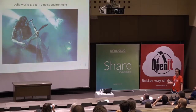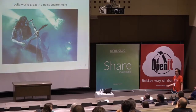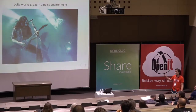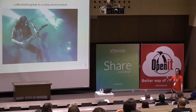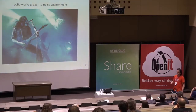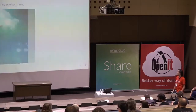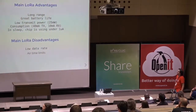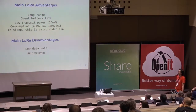We all know that today there are lots of signals around us, and we need to extract our data from those signals, and LoRa is great at that. That's why it's used for wide area networks, so it can fly a lot, over large distances. The main advantage of LoRa is really long range.